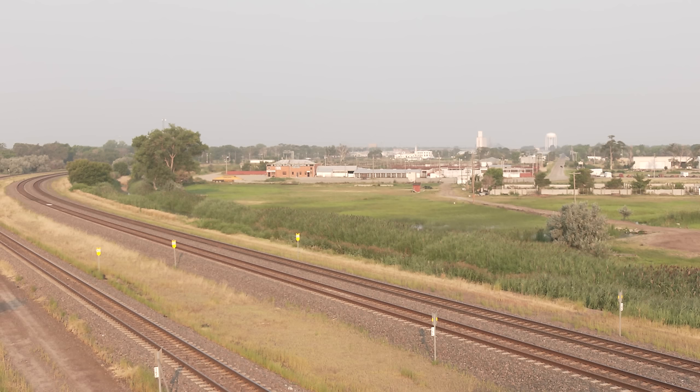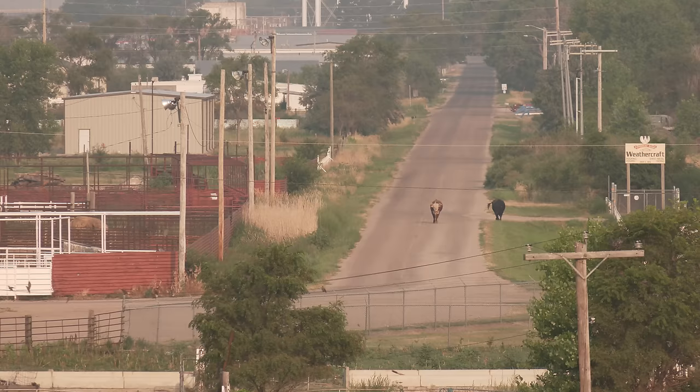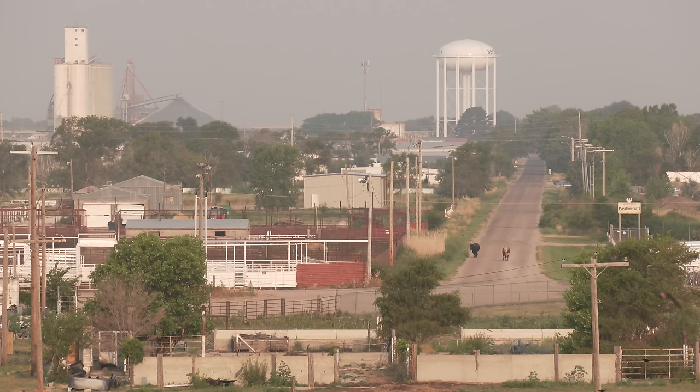It's a slow Sunday morning in North Platte. Outside of the trains, the only traffic we saw on the east end of town were of the bovine variety. A couple of bulls take a stroll down East 8th Avenue near the stockyards.